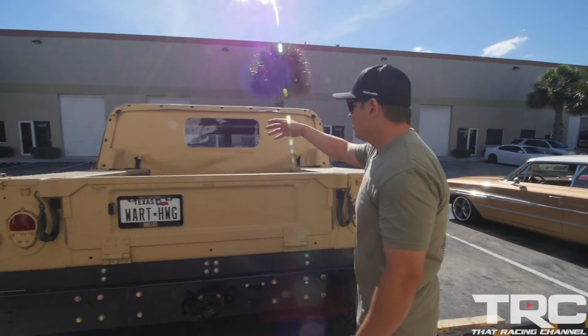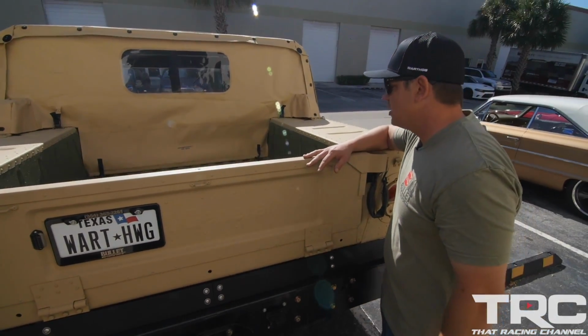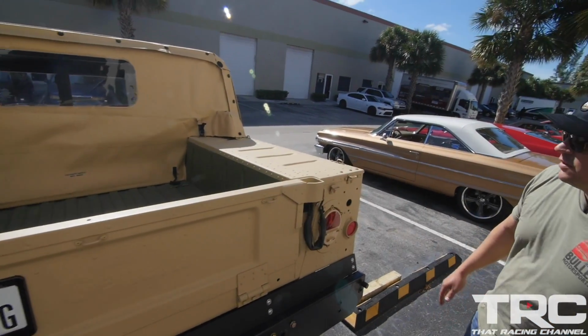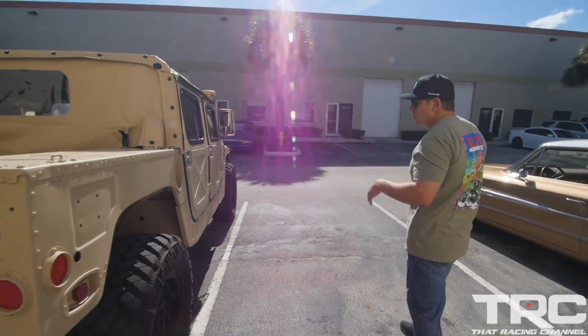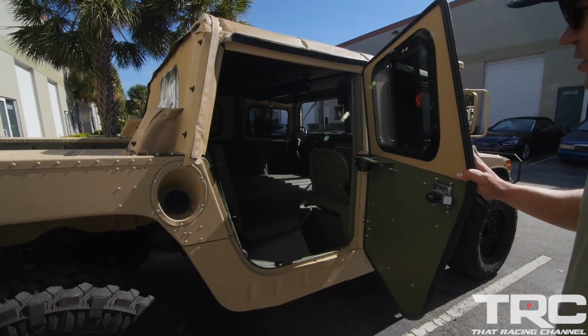When you look inside, you're going to see that it's tan on the exterior. This actually started off as a green dilapidated truck, and we did a green Line-X to match all of the interior components. When you come around the side, you're going to see that we have a set of custom aluminum doors by MME, and then let me show you the interior.